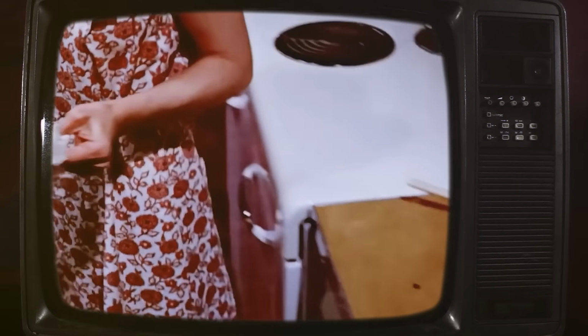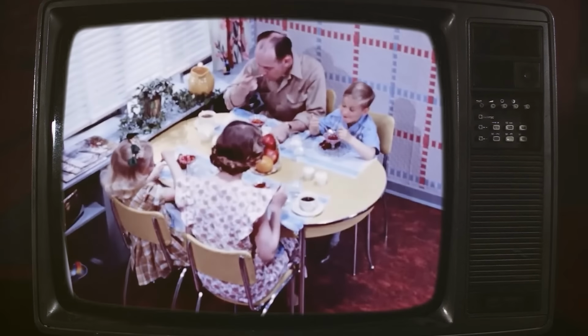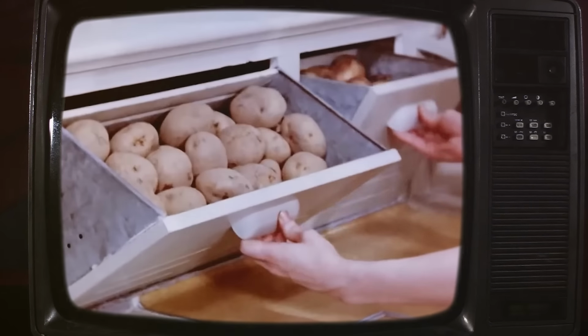There was once a time when you ate breakfast with your family in a cozy corner that felt like a cafe, or when you stored your meat in a wooden box for freshness and to keep the flies away. Today, we take a look at 11 old kitchen features that have vanished over time.